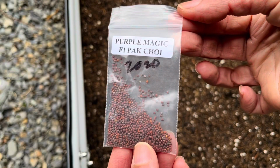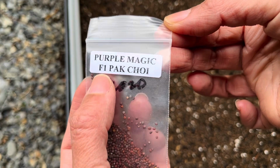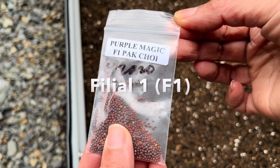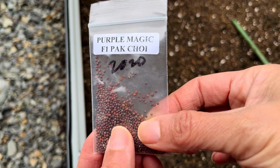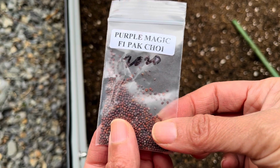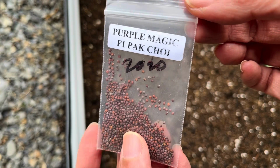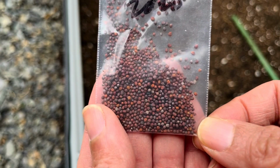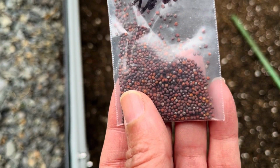This one is Purple Magic F1 Bok Choy. It is a hybrid. That's what the F1 means, and it stands for filial one. So if you were to allow this to go to seed and try to grow them from the seeds that you collect from these plants, they most likely will not breed true to type, since these are bred from two parent plants. These seeds are pretty tiny, so they can be buried about 1/4 of an inch deep, and make sure to check the seed packets for more instructions.